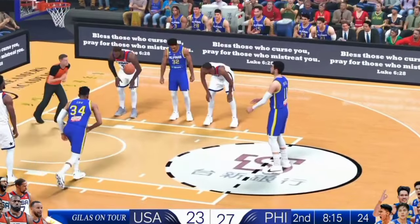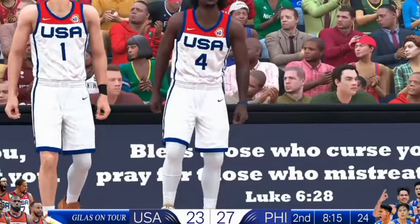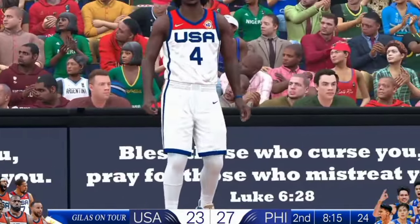And the first one drops. Devin Booker, he's checked in for USA. Holiday comes in for Curry.